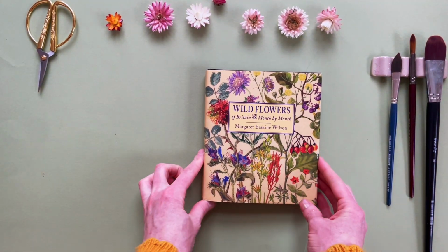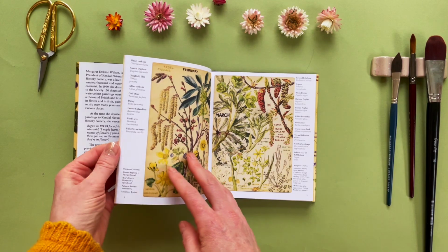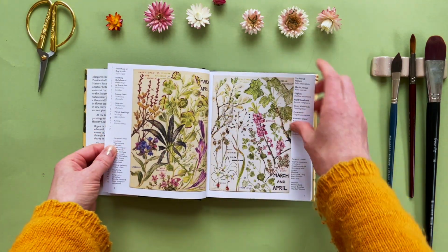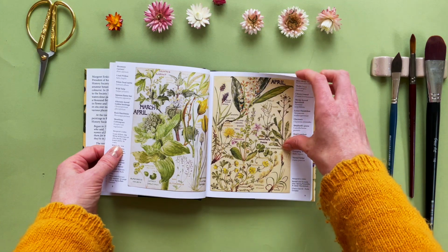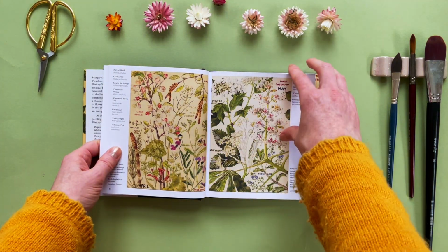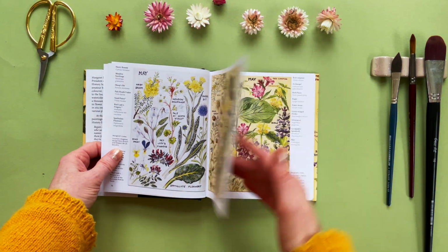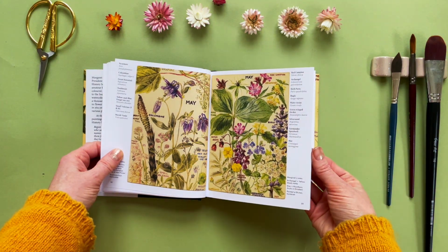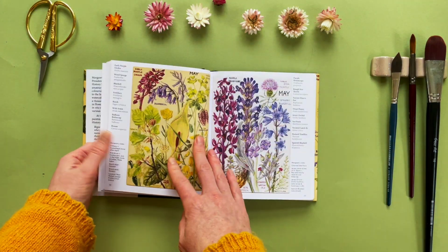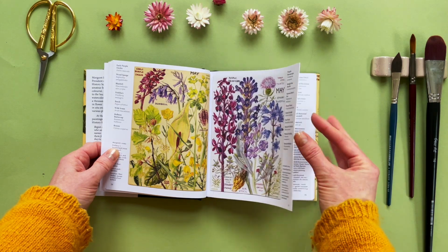And lastly, Wildflowers of Britain, Month by Month by Margaret Erskine Wilson. And the title says it all actually. Every month there are seasonal flowers to see. And I like it because of its pocket size, because you can take it with you for inspiration, but also I like the busyness that they're all together. It's almost like the start of a wallpaper or something. And if you would take this as inspiration, the images are so small that you have to make up your own details if you would use them as a reference, which is also good.